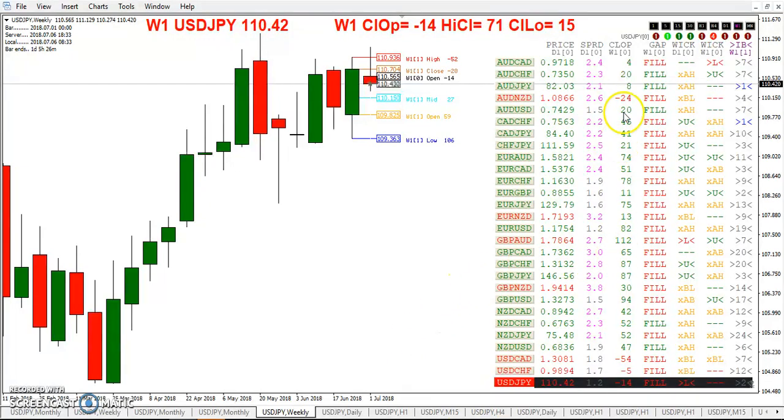And you can see we have some movement off of the open. Most of them seem to be within 100 pips. We've got one exception. You can see the dollar franc and the Aussie yen and the Aussie CAD are just hanging out right around that weekly open. So those will be pretty much dojis if you're in the Japanese candlesticks.